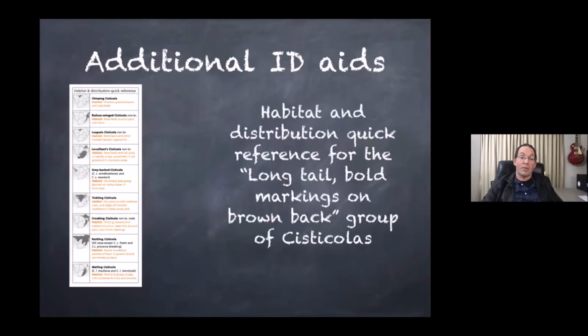For some of the cisticolas which are quite habitat bound, there is quite useful habitat and distribution pointers, and particularly in that group, across the whole visual group, habitat and distribution are 2 pointers across all those cisticolas. So we thought what would be nice at the end of that particular group is have a simple 1-column habitat and distribution quick reference lookup for the cisticolas in that group. So that makes that particular group a little bit easier to identify quickly in the field.